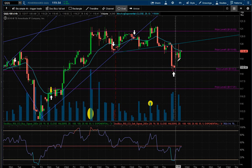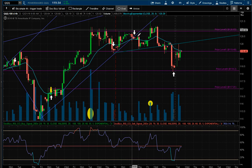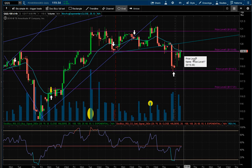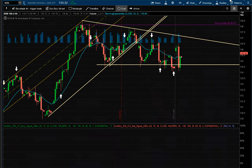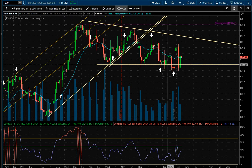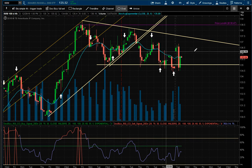The Qs, going to go long with the Qs. This was a closing position. I'm not long the Qs yet. I like to pick them back up at the 118 area. The Russell, no position. We just closed out all positions. It's kind of stabilizing in this area.